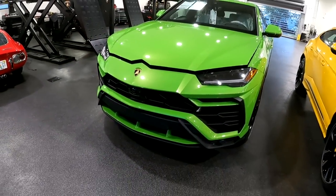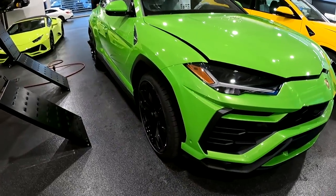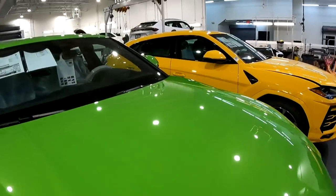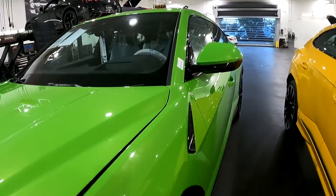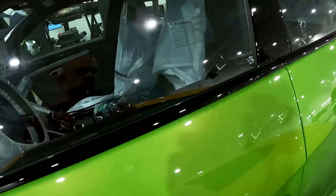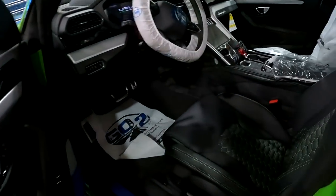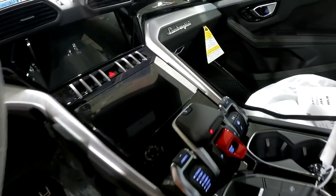This looks pretty wicked in Verde Mantis green, I gotta say. Wow. Look at these huge matching calipers too. Lauren, good job on this one. Wow. A little unboxing video on the Urus. He won't mind, I take a look inside. Ooh, look at that. Nice. Got the stitching, Verde stitching inside. What a spec, this thing is wicked.